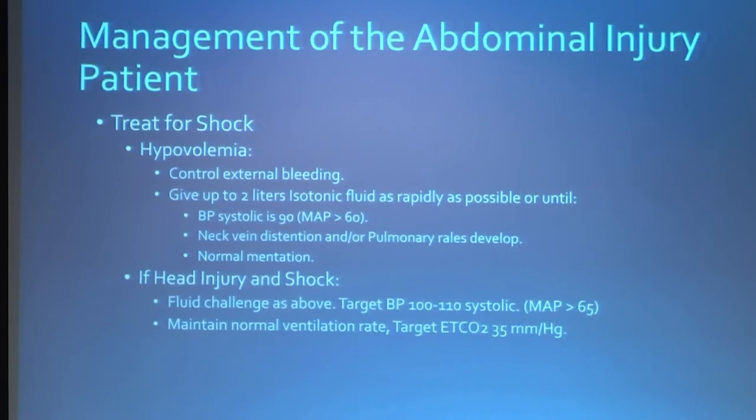We prefer to keep most of your blunt trauma patients, and for that matter, penetrating trauma patients, at slightly hypotensive. So 90, for an adult male, is fairly hypotensive, relatively speaking, but the higher you get the blood pressure, the more they're going to continue to bleed, generally, and the more you dilute their clotting factors. If, however, they have head injury and shock, we target our blood pressure a little higher, about 100 to 110 systolic, so a MAP of slightly over 50.